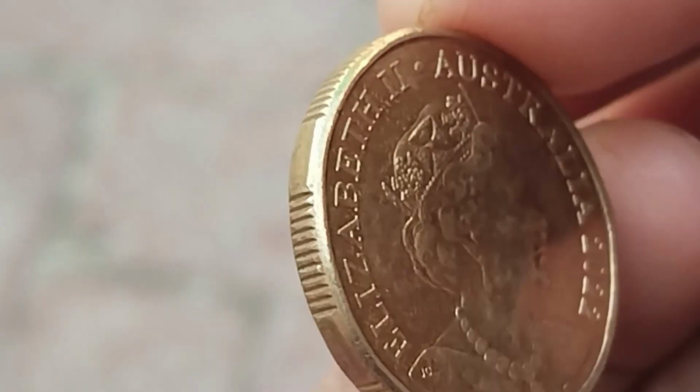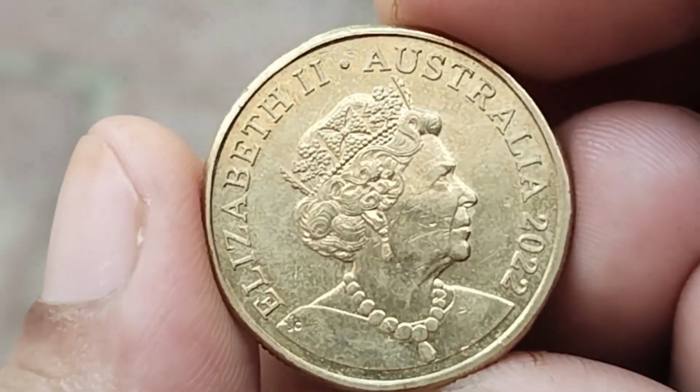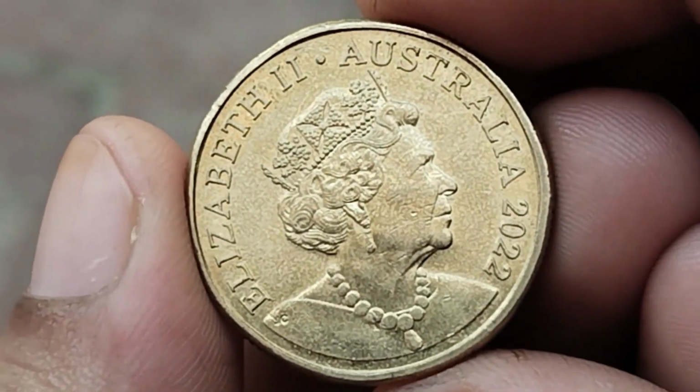Proof or special editions. Some 2009 Australia $1 coins were part of limited proof sets. These coins are struck with greater precision and quality and are often never meant to circulate. If you have a 2009 proof coin, you could be sitting on a gold mine.